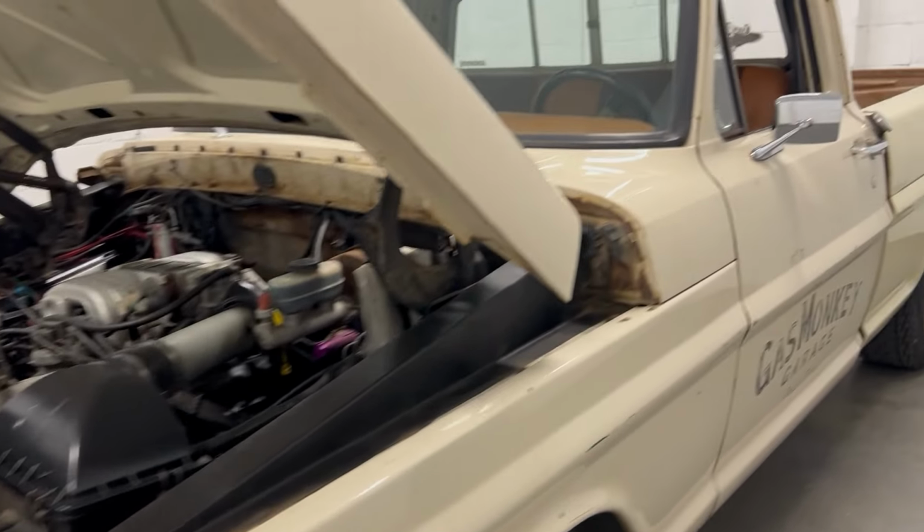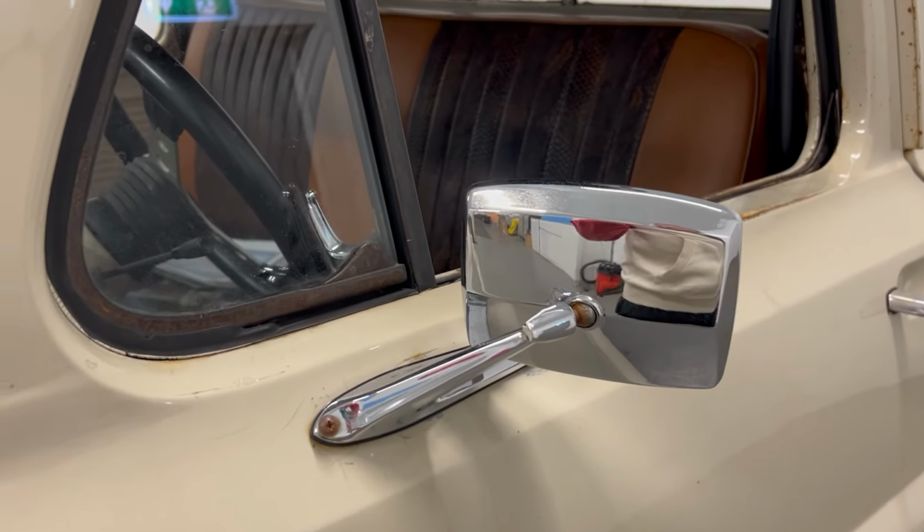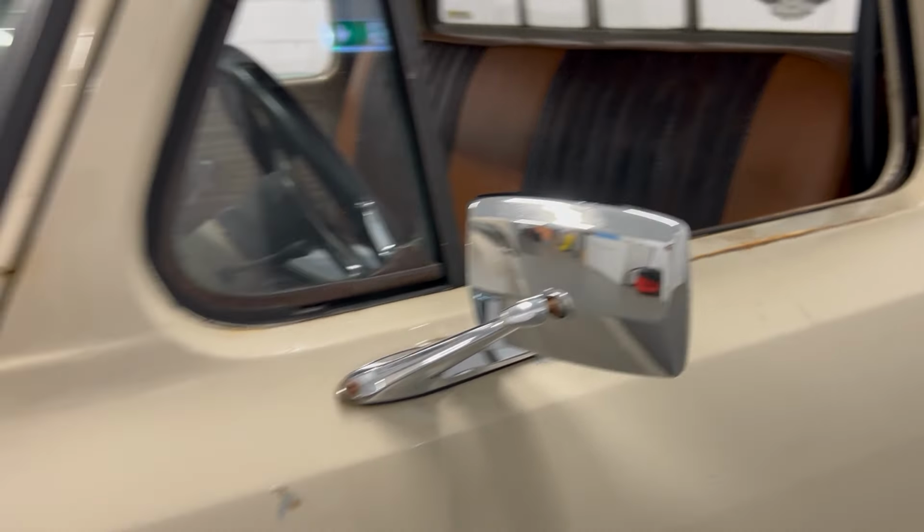The only things we've added are these rear view mirrors, which are Ford F100 rear view mirrors, just because there were none. And I like to be able to see behind me. Let's have a look inside.